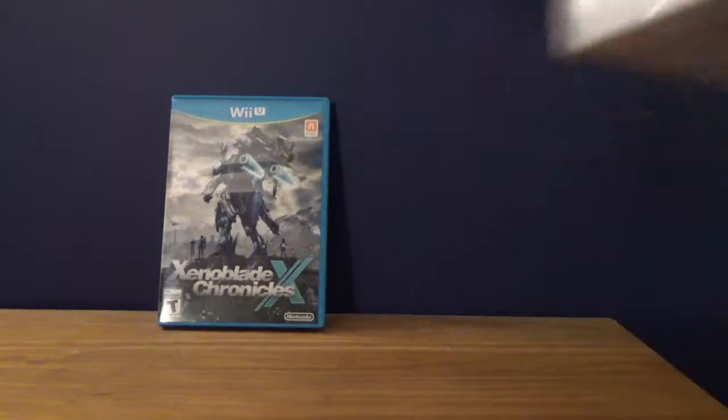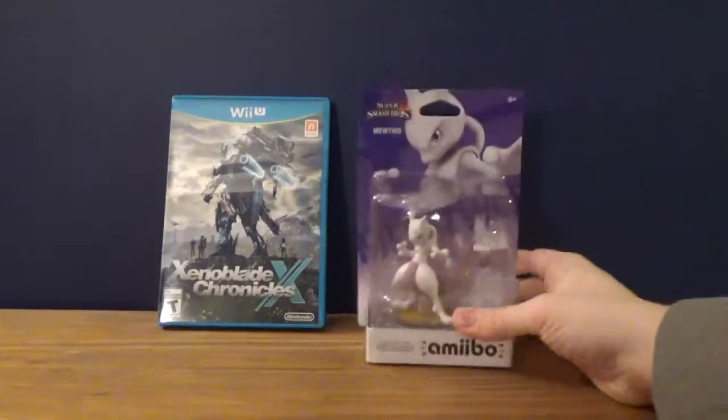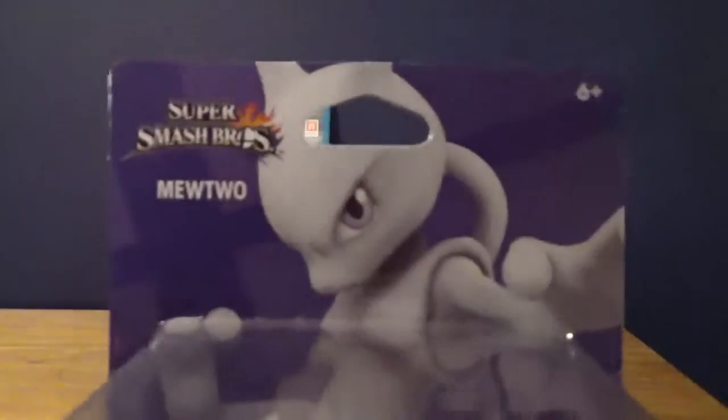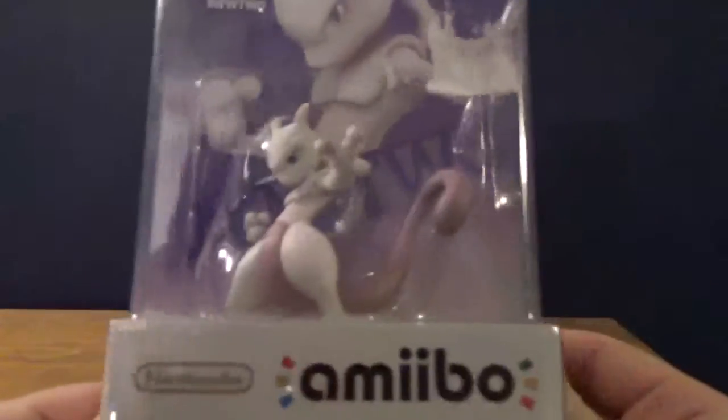Oh, you see that price tag? Yeah, who cares? I paid $13 for it. Big whoa, that's the normal price. Went to GameStop for it, okay? Jeez. So here we go. We got the artwork for Mewtwo. It's so good. The first DLC Amiibo, and I own him. And you know Amiibo, yeah.